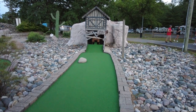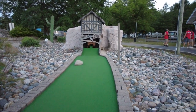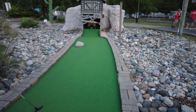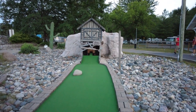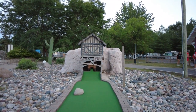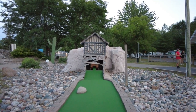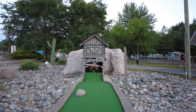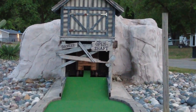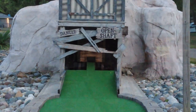All right, guys, here we are at the last hole, and I'm gonna film my daughter doing this one. There it goes. Oh, so close. That was so close, guys. She was almost there. Went right up the path it was supposed to go and bounced off the mine cart itself. Right off the very edge of that mine cart. It went up the ramp in the middle and missed it.